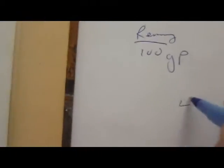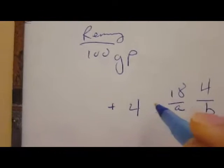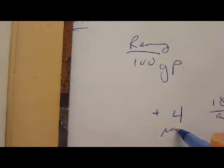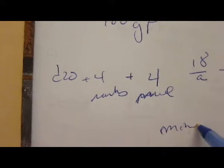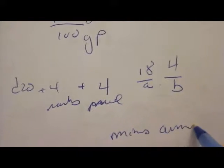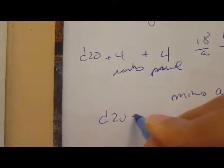So you're wearing the armor, you have 4 ranks, and I think dexterity goes in there, 18, which is the first number, and 4 is the modifier, which is the second number. So that was a 4 modifier plus 4 ranks, and a d20 roll. And now for the armor check penalty, that's minus your armor, moving in your armor, which was 0. So it's still a d20 plus 8.